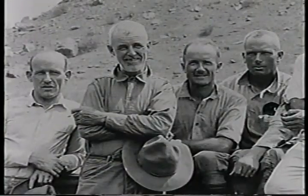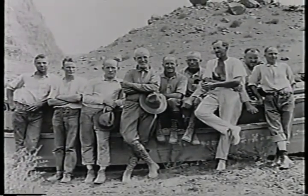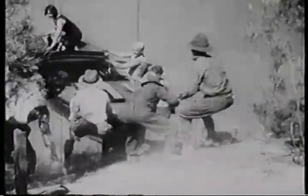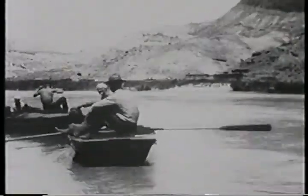And so in 1923, Colonel Claude Birdseye and his men were dispatched from the U.S. Geological Survey to look for possible dam sites. On the 1st of August, the Birdseye expedition set out from Lee's Ferry, determined to tame the Colorado River and have a good time doing it.